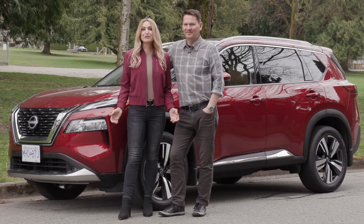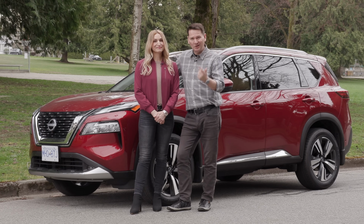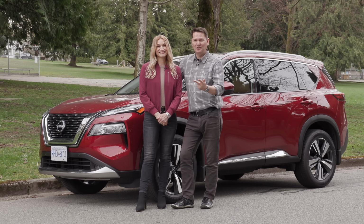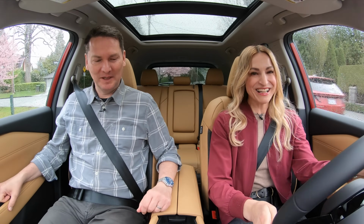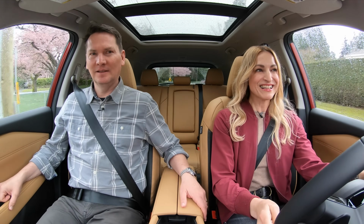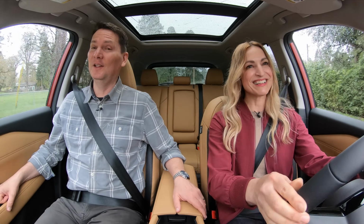We've got the 2022 Nissan Rogue, and it got a big update. 3-cylinder, turbo, variable compression engine. What the heck does all that mean? Let's find out. Let's see what this thing has. Go. Oh yeah, it sounds pretty good. Turbo action. And it's surprisingly good, this little car.